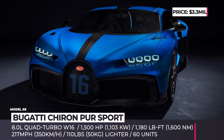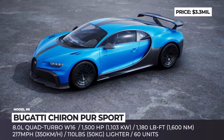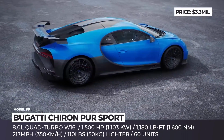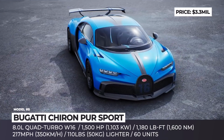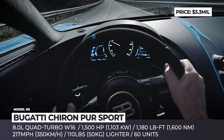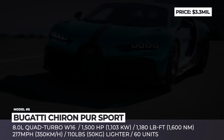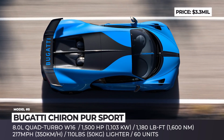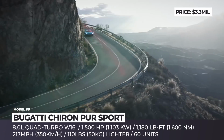Bugatti Chiron Pure Sport. There is no limit to perfection. This is probably what Bugatti thought and started developing yet another enhanced modification of their Chiron hypercar. The company's efforts resulted in the creation of the lightest ever Chiron called the Pure Sport. It gets a reworked sporty chassis and a more aerodynamic body with a 6 feet and 3 inches wide fixed rear spoiler. Thanks to the new titanium exhausts, lighter wheels and brake discs, the coupe loses 110 pounds.